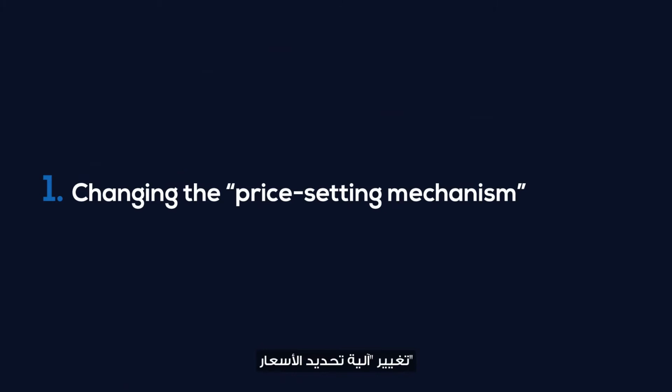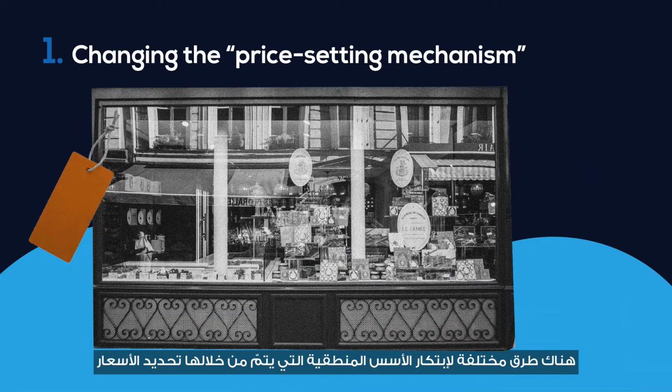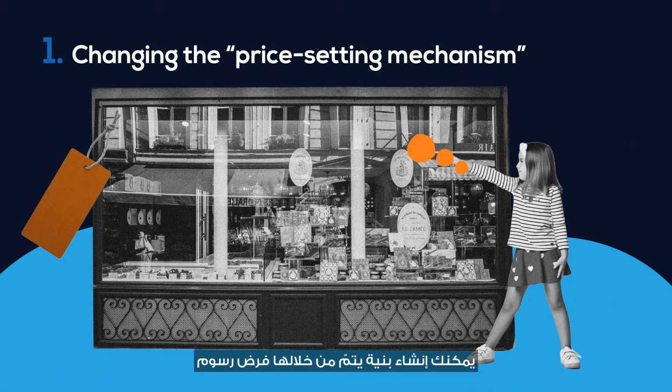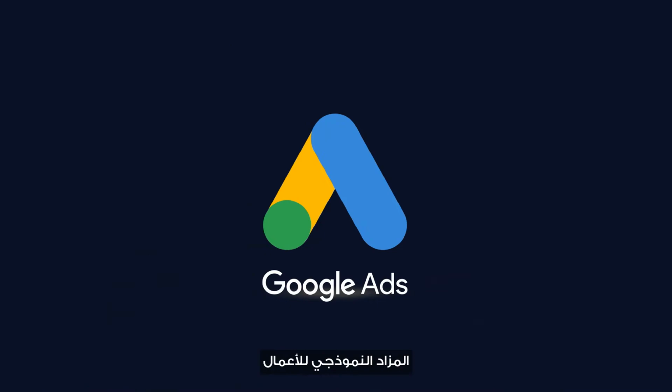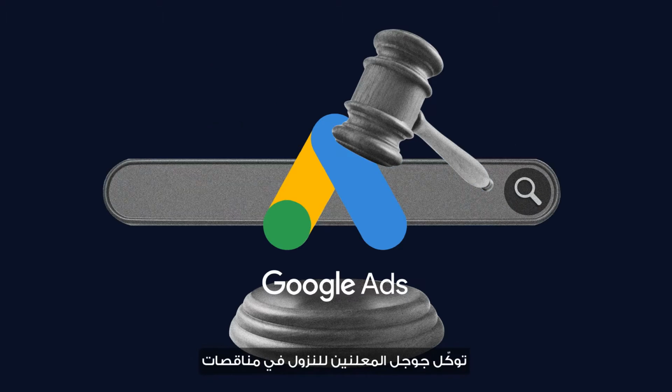Changing the price-setting mechanism. There are different ways to innovate around the rationale by which prices are established. By focusing on the customer's value perception, you can create a structure through which customers are charged based on their different willingness to pay. Google's AdWords auctioning business model is an example of this. Rather than offering set prices, Google has advertisers bid for the keywords with which they want to be associated, rewarding the top bidder with the maximum prominence in search results.